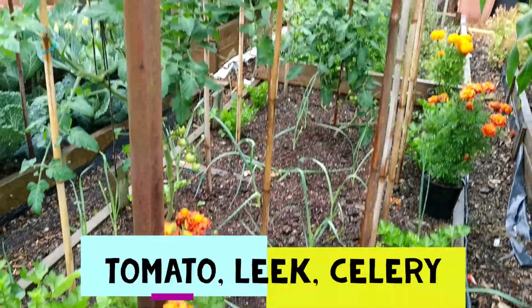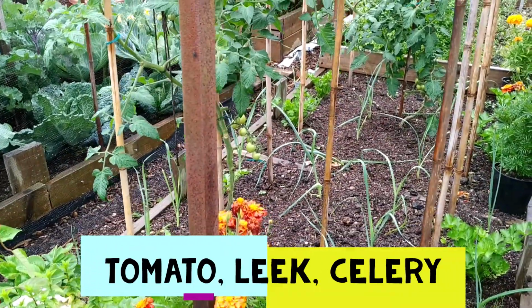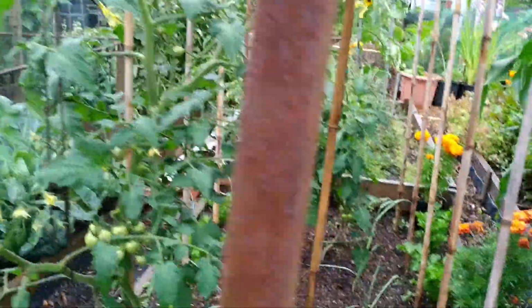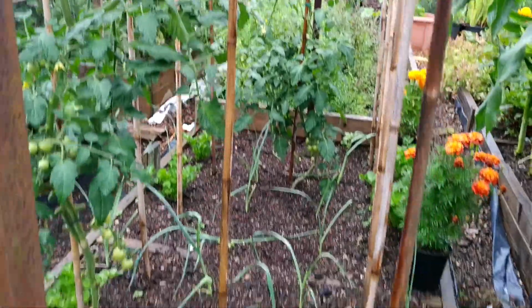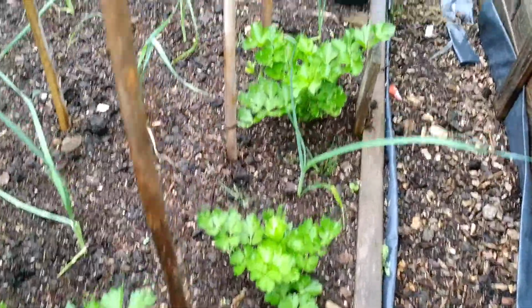This bed I had plenty of tomatoes. Unfortunately I had to remove most of them, apart from those 2 plants. One is here and the other one is there. And I planted some leeks in between and celery.